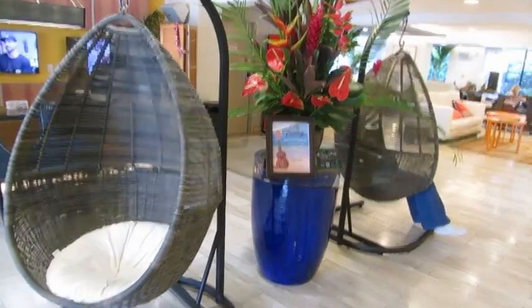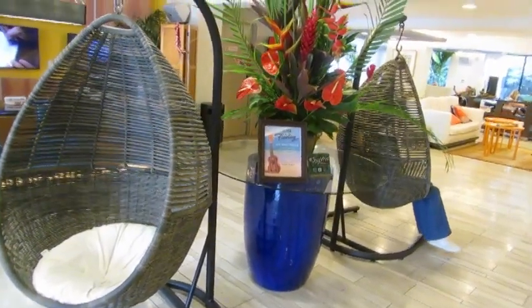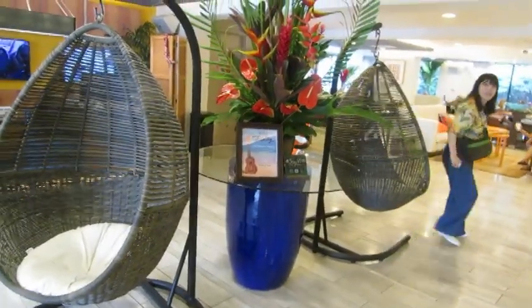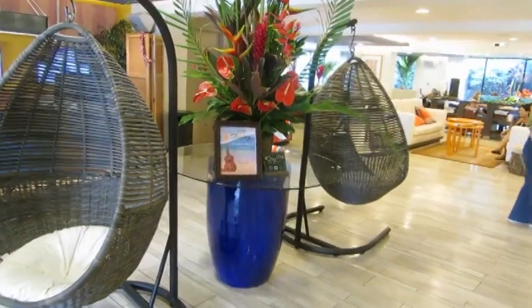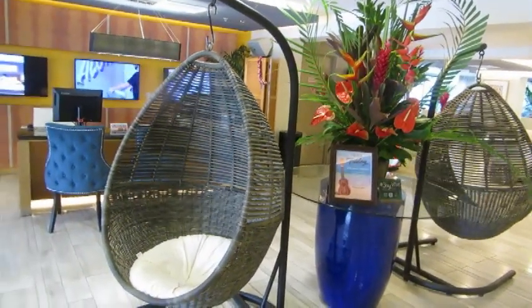And this happens to be a very interesting sitting place for the guests. As you can see, somebody was already sitting there. That's fine. And these are nice flowers. I love this arrangement.